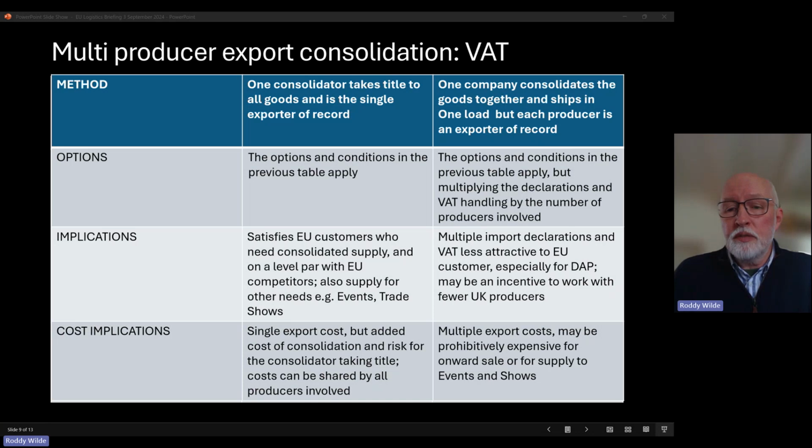And many of you will have encountered this, and this is one of the major problems, particularly when it comes to getting product samples over to places like Gulf Food or Cial. I'm sure most of you have encountered the situation where you're being asked to pay thousands of pounds for the privilege of doing it. And this is exactly why.